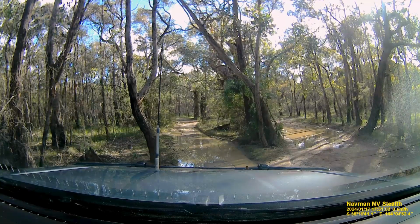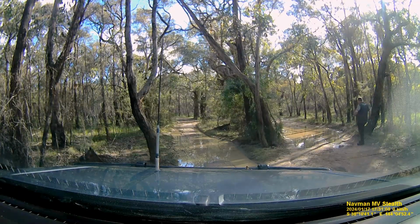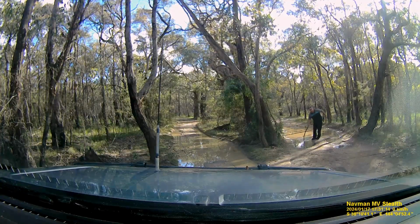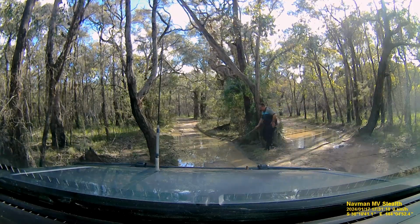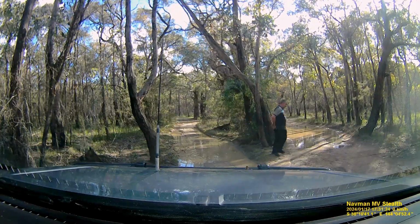So at this stage I get out, find a stick, and just want to check the sort of bottom, whether it's the same as what we've had previously, hard. And this was pretty hard. The other side, you wouldn't have wanted to go in there, that was pretty soft. So I was aware then at this stage that some of these bog holes could be soft.